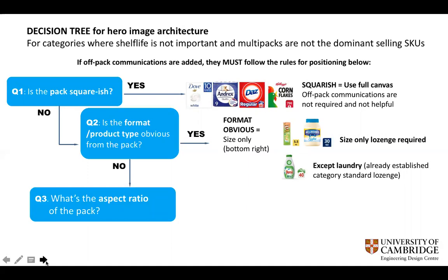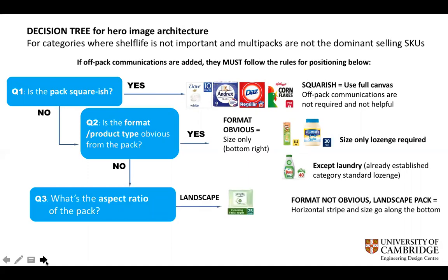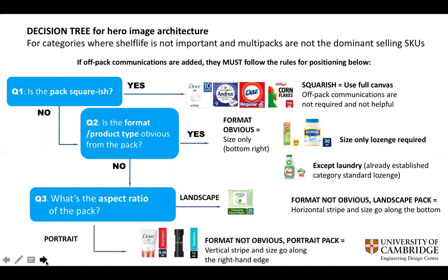So the next question is, what's the aspect ratio of the pack? Well, if you're landscape, that means that you've got space available underneath the bottom of the image to place additional information, like this simple one here. But if you're portrait, then you've got the spare space within the image on the right-hand side. So you can then use that to display.